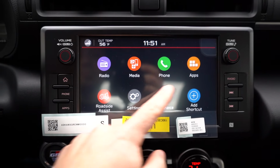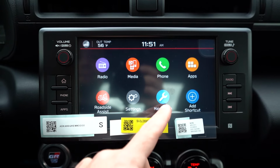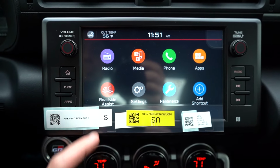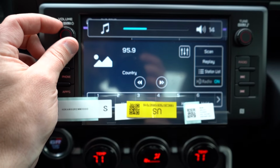But now let's go ahead and take a look at the infotainment screen. You're going to find an 8-inch color touchscreen display for all trim levels, Bluetooth and audio streaming coming standard, Android Auto, Apple CarPlay. You can check out your maintenance information actually up there as well, along with your outside temperature. I see that in the upper left hand corner. That's pretty cool. And your radio information.